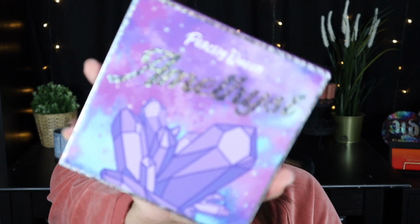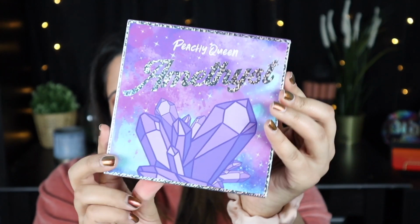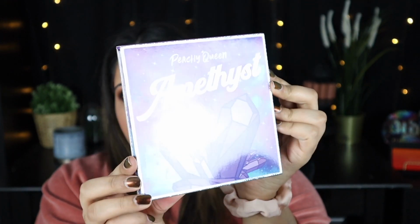Let's do some more indie. This was kind of a last minute post Black Friday purchase. This is the Peachy Queen Amethyst palette. It was on sale for like 60% off. I think it was like $11 and I was like, okay, we'll try. When it came, it did smell like glue, however. Also, if you don't like pressed glitters, you're not going to love this one. It does have 5, but for 16 shadows at $11, I was okay with that.